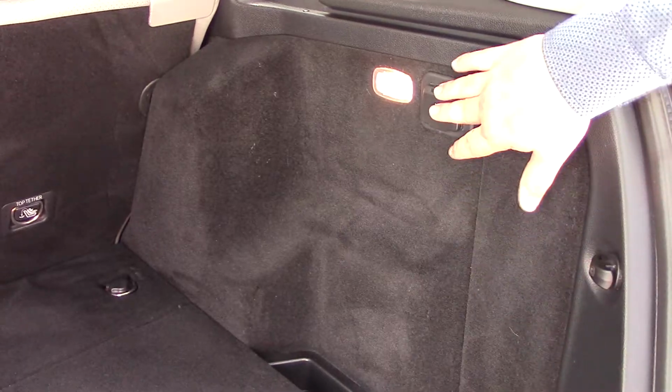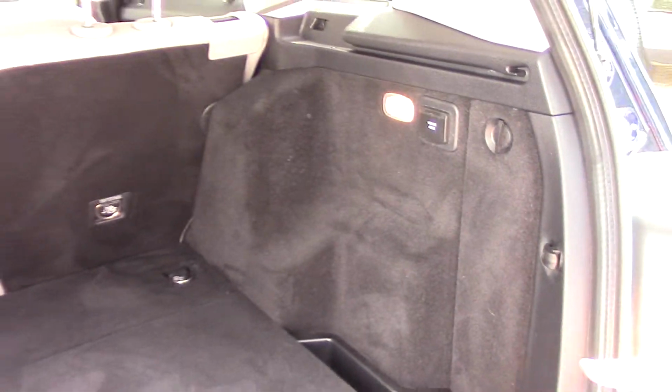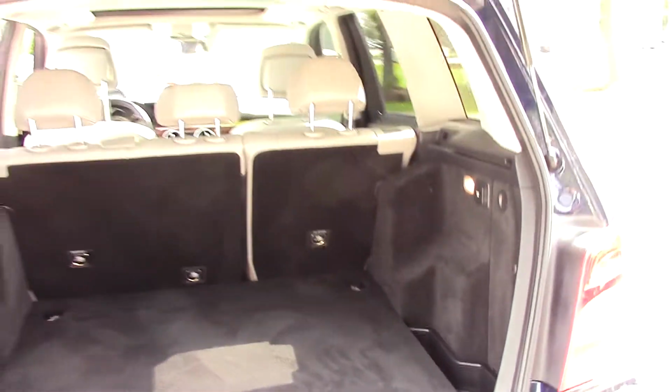Also a little 115 outlet. So you can have charging in the back seats here, or it works great if you're tailgating or camping or anything. You can plug in your phone and whatnot.